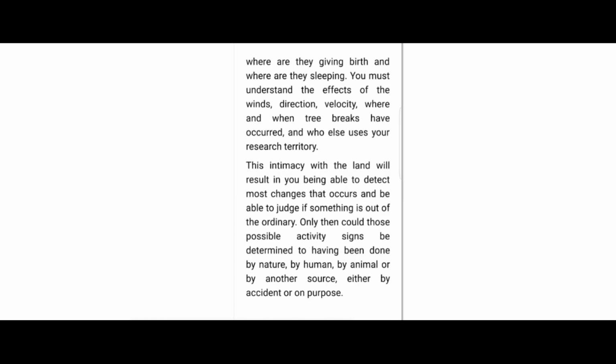On to the birthing now. If you're a real serious investigator, you want to find out where they're giving birth, where they're sleeping, understanding the effects of wind direction, velocity, and so forth. The way the land is laid out, there's a lot of contributing factors. If you're a tracker or a really good deer hunter, or you spend a lot of time in the woods and you know all these things, you can start to correlate them all together, and it will help you find them.